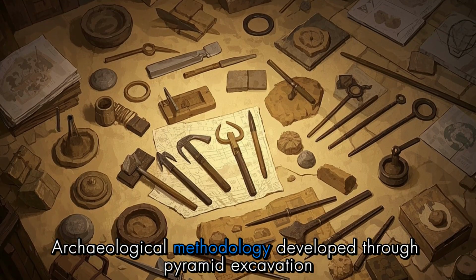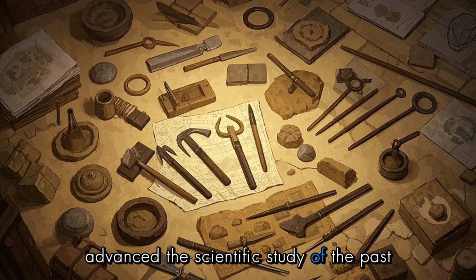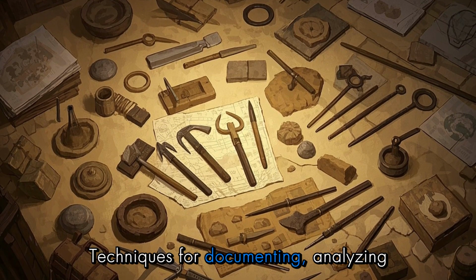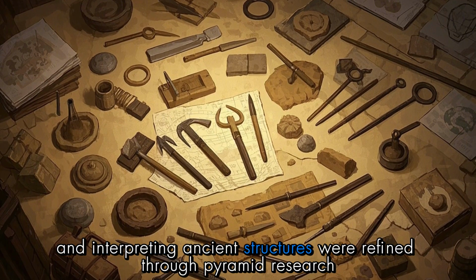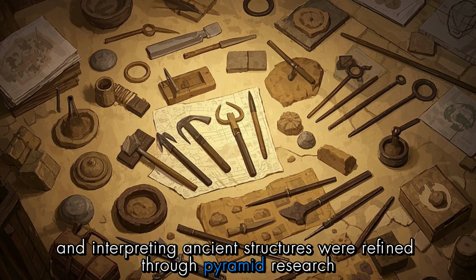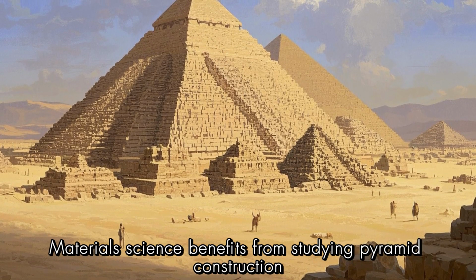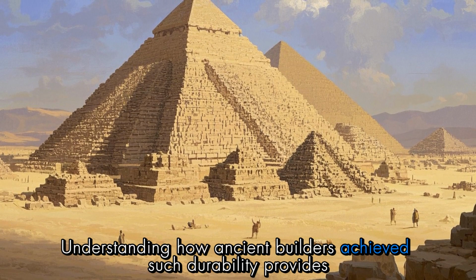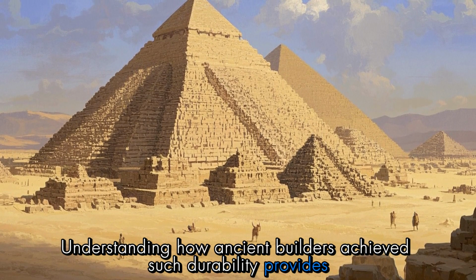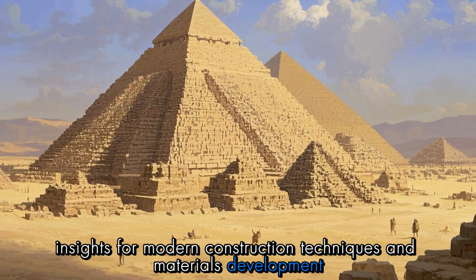Archaeological methodology developed through pyramid excavation advanced the scientific study of the past. Techniques for documenting, analyzing, and interpreting ancient structures were refined through pyramid research. Materials science benefits from studying pyramid construction. Understanding how ancient builders achieved such durability provides insights for modern construction techniques and materials development.